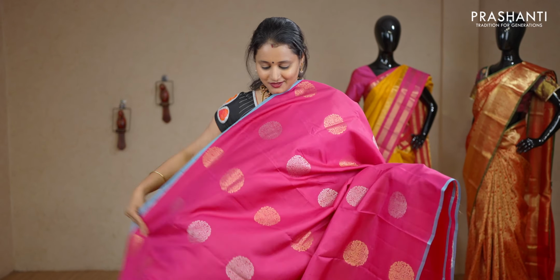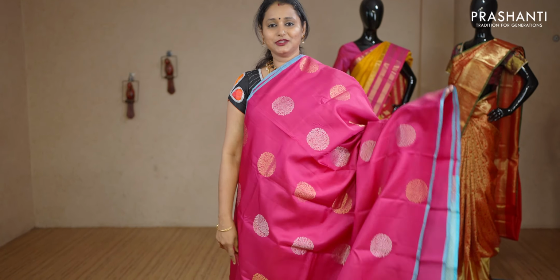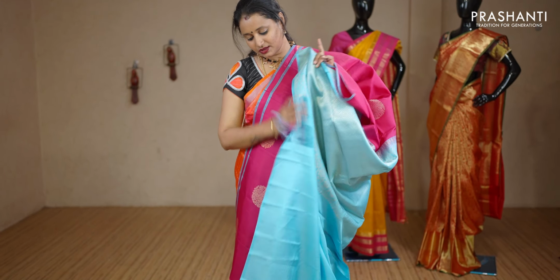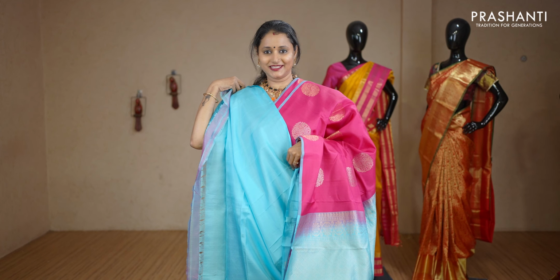This one is pure Kanjivaram silk sari from our Vibogam collection, borderless style, pink and blue with selvage in blue on either sides. The body has got gold and silver zari buttas alternating throughout the body with a rich pallu in blue. That's the pallu. And this has got a light blue blouse, priced at 6,390.